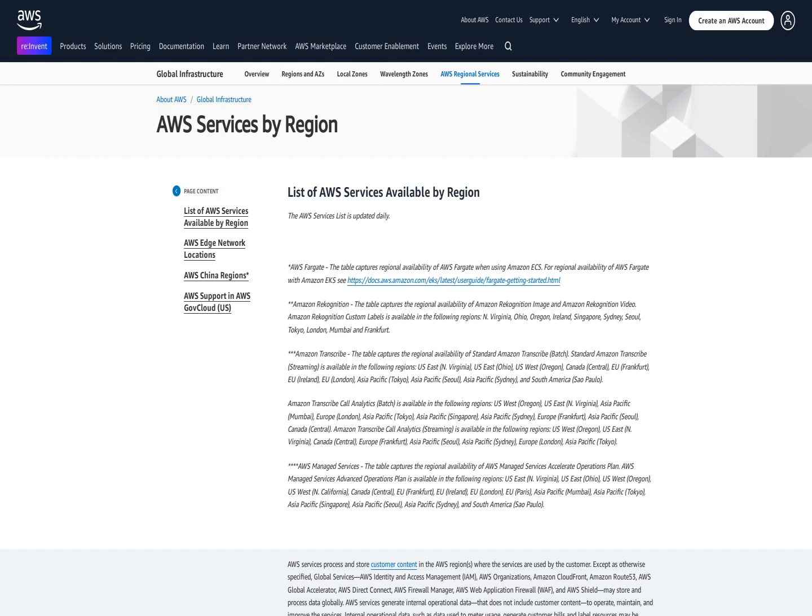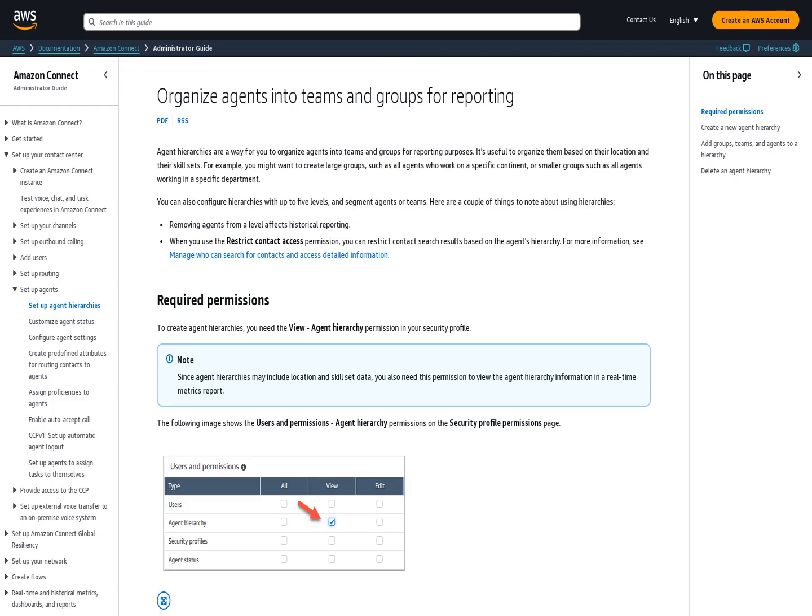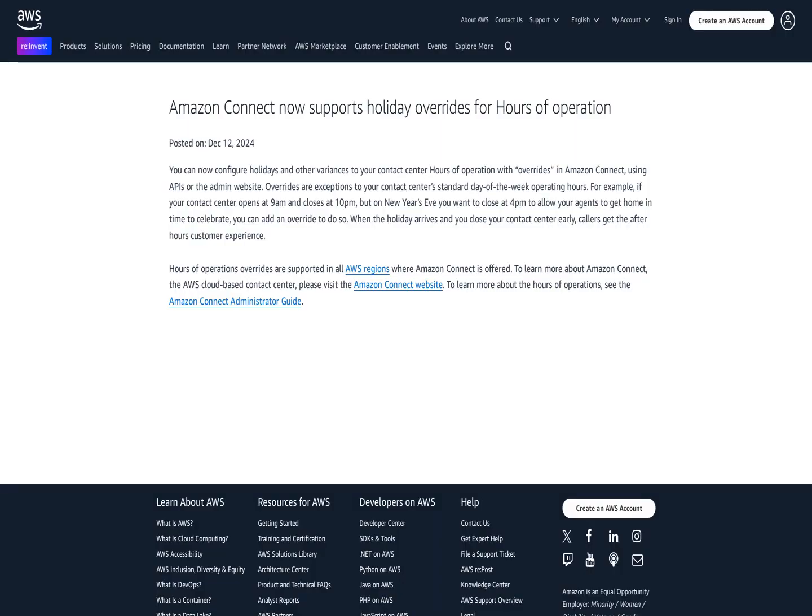Amazon Connect now supports holiday overrides for hours of operation. This feature allows you to configure exceptions to your contact center's standard day-of-the-week operating hours. For instance, if your contact center operates from 9 a.m. to 10 p.m., but on New Year's Eve you want to close earlier at 4 p.m., allowing agents to get home in time to celebrate, you can add a holiday override. With this feature, when the designated holiday arrives and you choose to close your contact center early, callers will receive an after-hours customer experience. This is supported in all AWS regions where Amazon Connect is offered, providing flexibility and control over your contact center's operating hours during holidays.